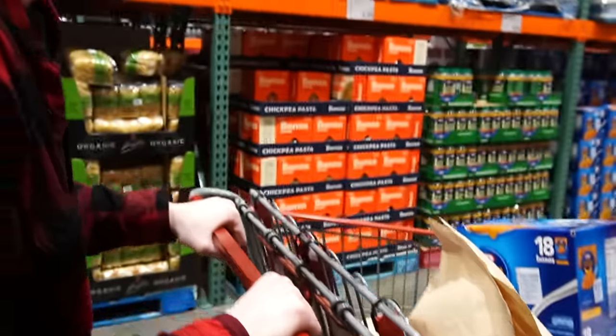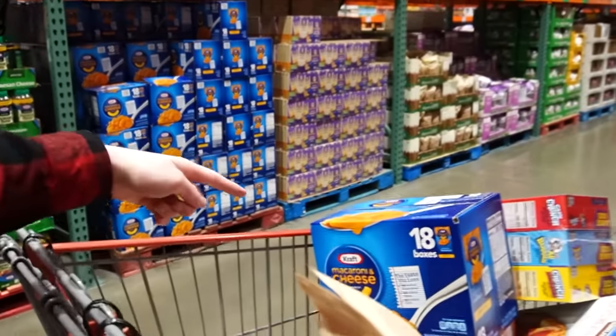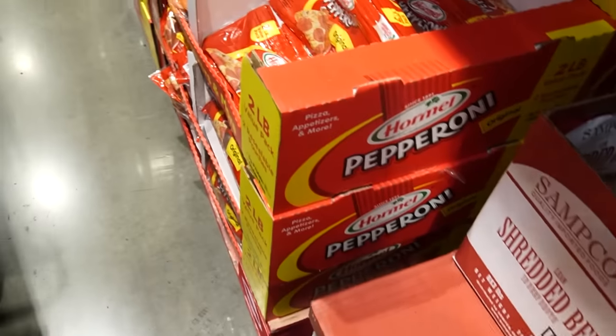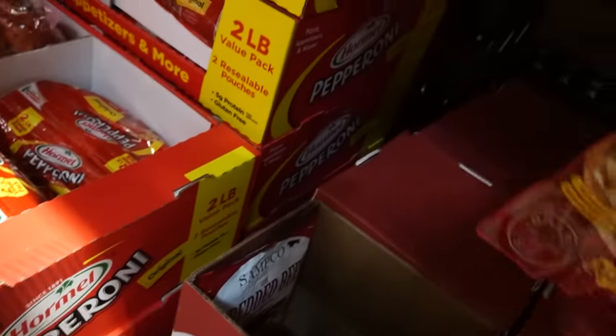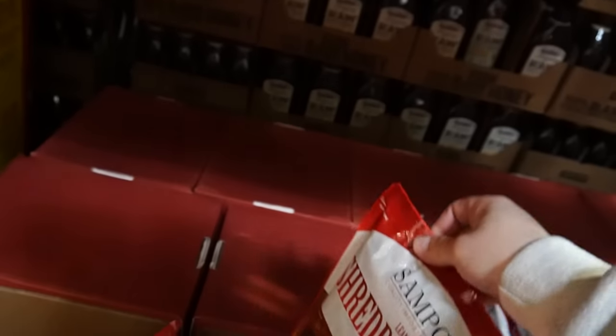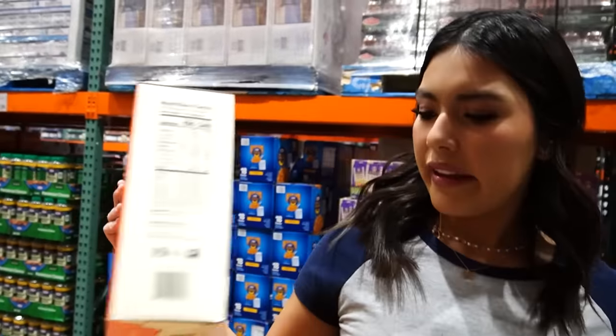So we lost Max. He would eat hot sauce. But I think he's off doing his own grocery shopping, to be honest. We found Max. What were you shopping for? Macaroni and I got some cereal. Oh, is that beef jerky? I don't think so. No. Oh, it's shredded beef in broth. Product of Brazil. Got pasta? Is that gluten-free pasta? Yeah. Nice.